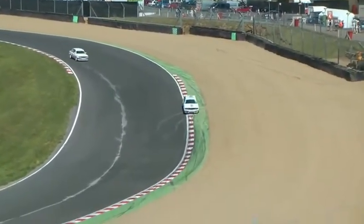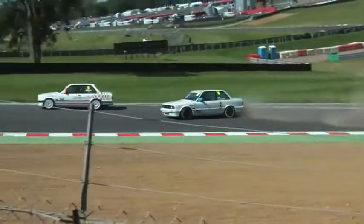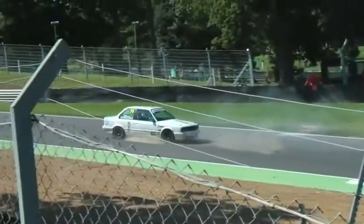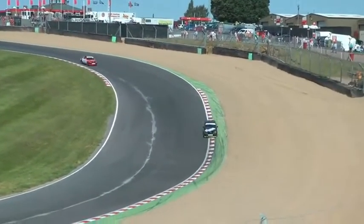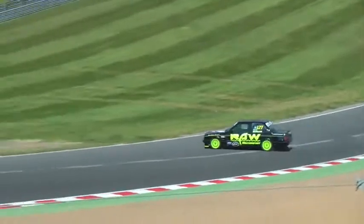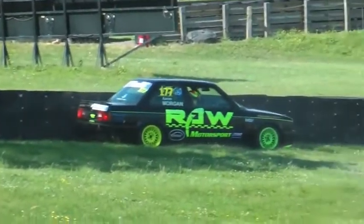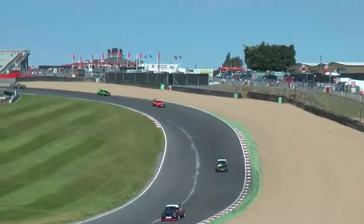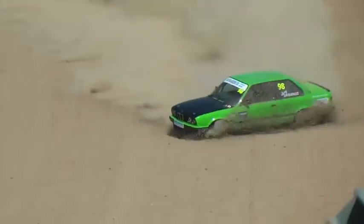Now, qualifying yesterday for the production BMW, some of those that were left also found themselves in a spin. Harry Goodman there finding himself the wrong way, coming out of the paddock, and then a massive moment for Adam Morgan in the 177 machine, just clipping the tyre wall, but he was the only one to find himself off the tarmac.